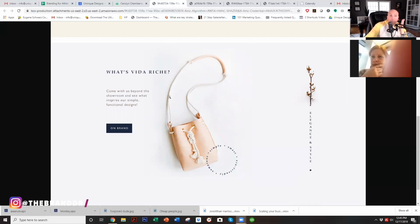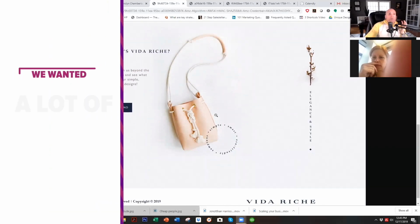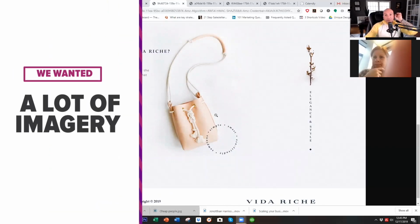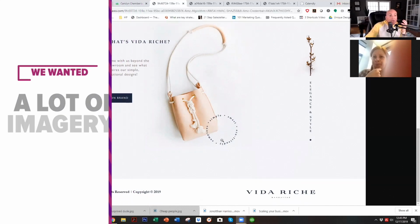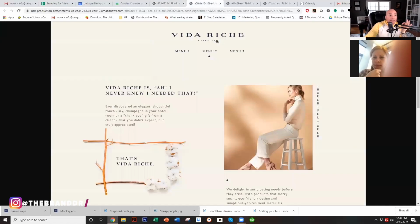And then obviously a picture of the image, because what we wanted here was a lot of imagery. We wanted it to be more visual than anything, right? And then that's it, right? So then you click here, and then it takes you to the About Us page. So this would be an image of you. This would be an image of you.